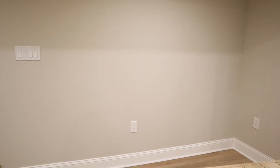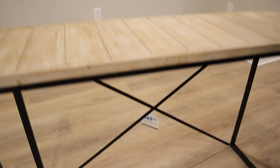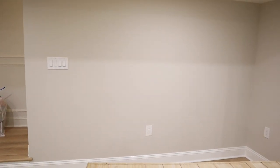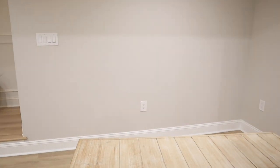All right, so now we're moving on to this little space over here. Got this table yesterday at home. It was $150. It's really simple. That's exactly what I wanted. I didn't want anything too crazy, but I just felt like something needed to be there. We are having Tanner's Roblox birthday party down here, so I'm excited to decorate down here for the first time.